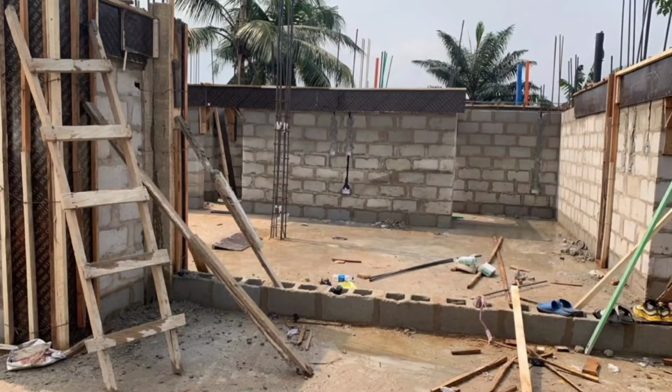unless you want to use marine board. But naturally, since this is just one decking, it may not be necessary to use marine board. Marine board is actually better when you are doing multi-level, so you can reuse and reuse. But since this one is just one level, it may not be necessary to go for that because marine board is costlier, of course.